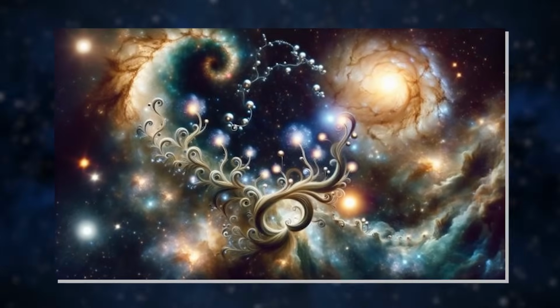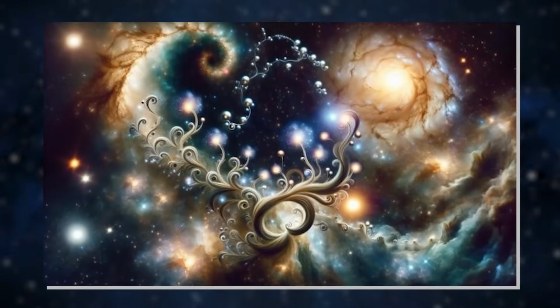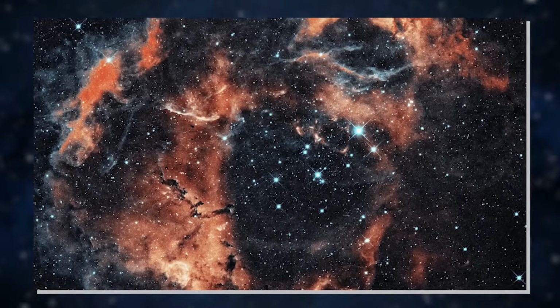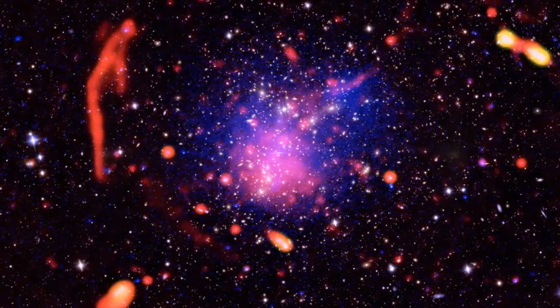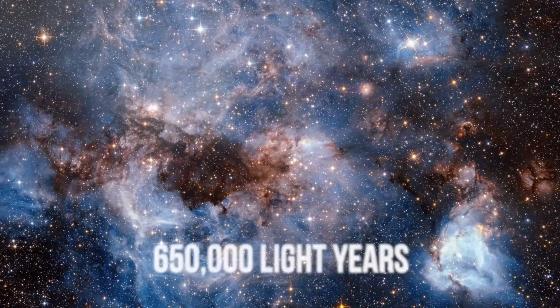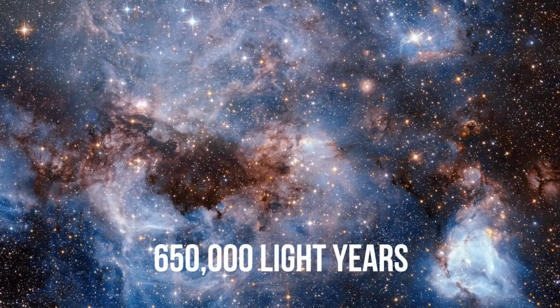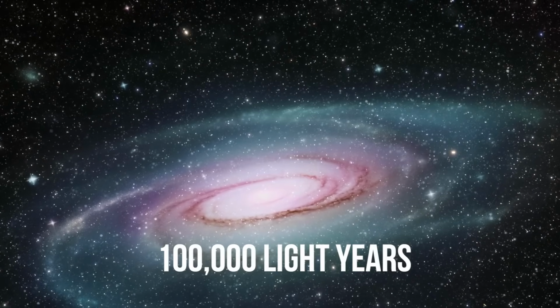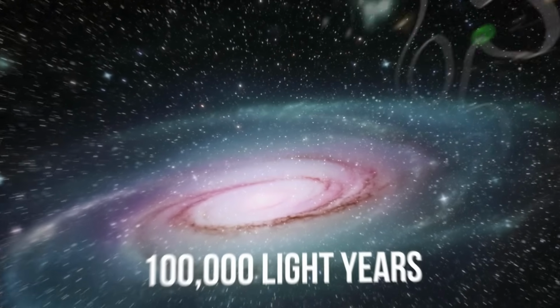This megastructure, nicknamed the Cosmic Vine in a study published November 8 to the preprint database arXiv, swoops through space in a bow shape, estimated to stretch more than 13 million light-years long and about 650,000 light-years wide. For comparison, our Milky Way galaxy is about 100,000 light-years wide.